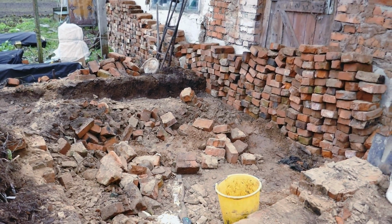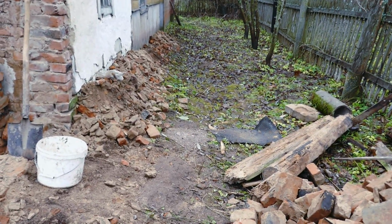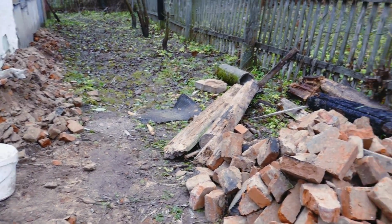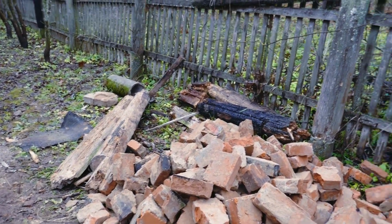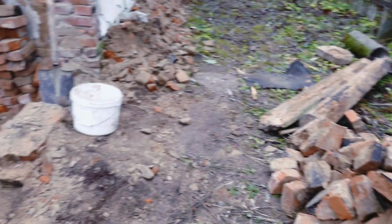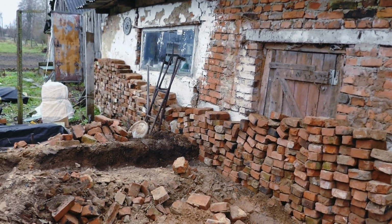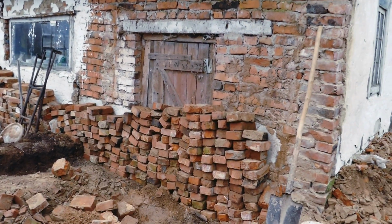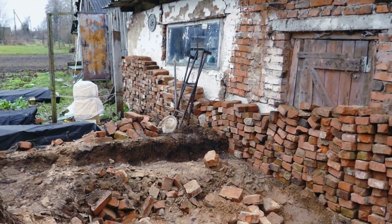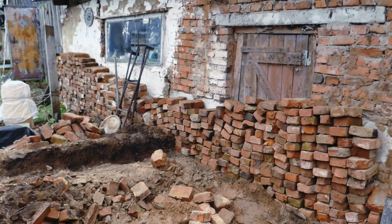The progress with the walls of the storeroom. There are a lot of bricks. Unfortunately, they are not of good quality, and they fall apart in several halves. The bricks that are still whole, we put in here. Surely we'll remove everything because we need the door, but just for winter, until we get an idea what to do with all of it.